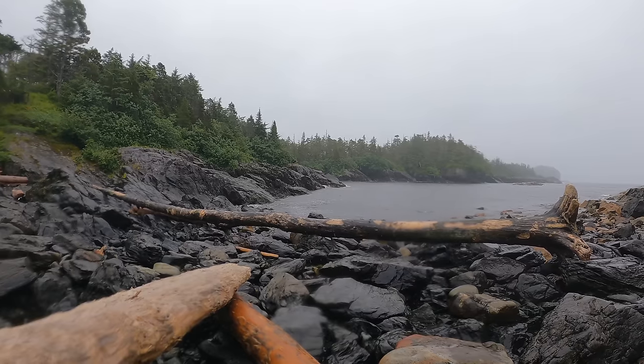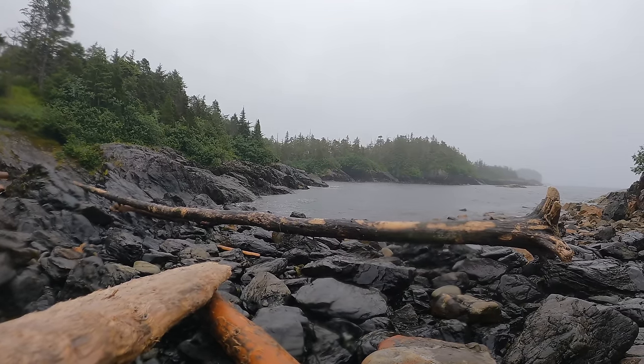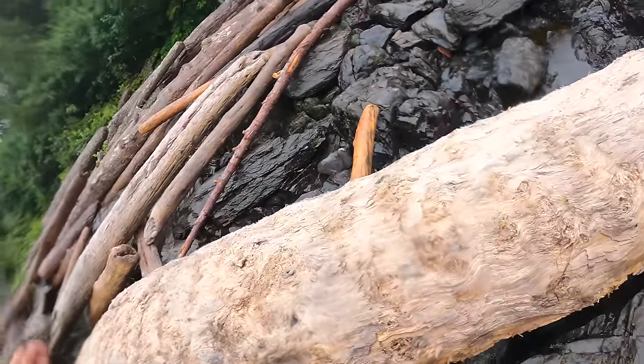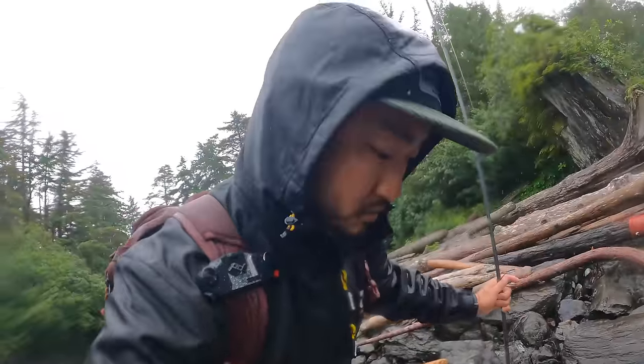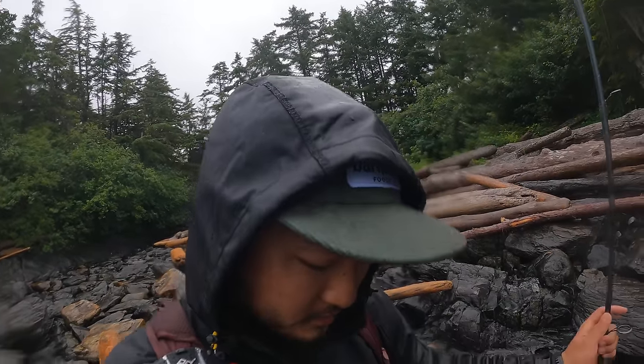All right, I think we have to keep hiking and keep looking for something that's gonna have some fish in it. Let's try to get over there. Whew, walked quite a bit. A little bit more and we're good to start fishing. Whoa! Everything's so slippery. Where should we go over there?